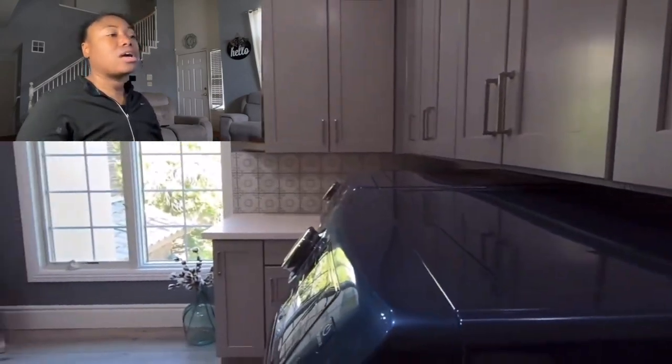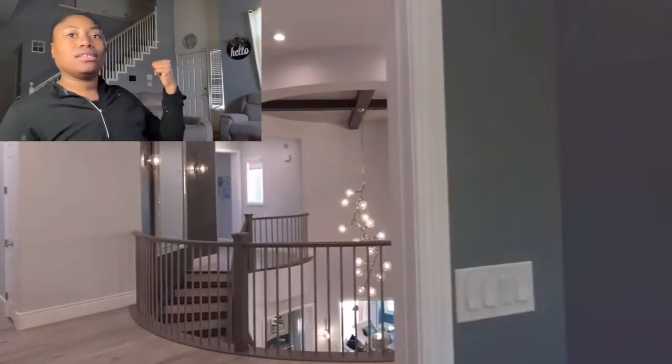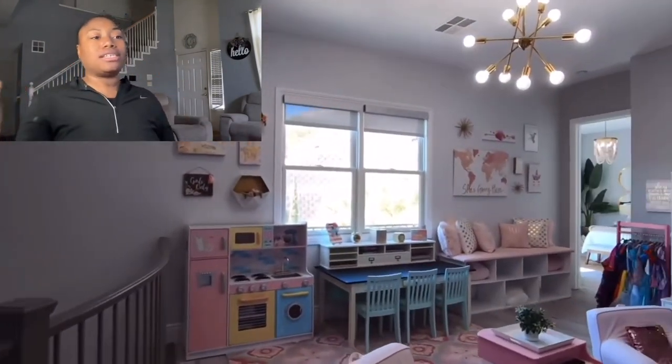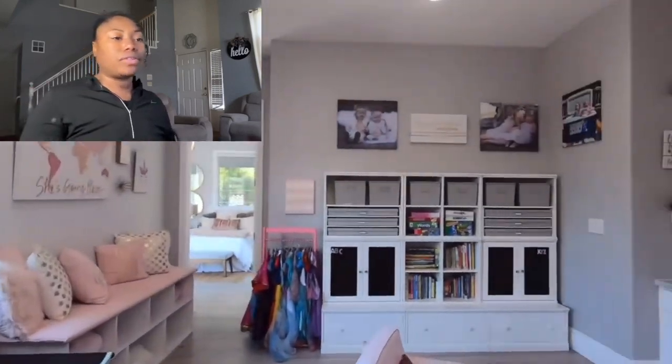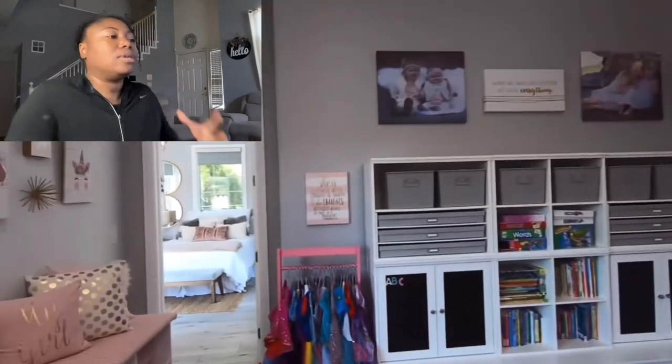I never liked the color until this house. That's pretty much the same color as this. Until this house, I'm like, I hate color. I'm going to change this the second we move in here. Fell in love with it. I'd rather have this whole house. I feel like it gives me that offset color.